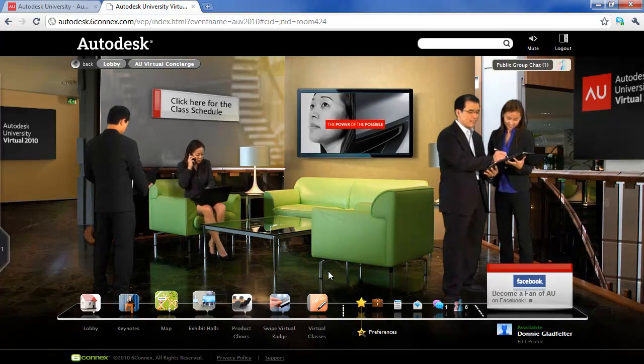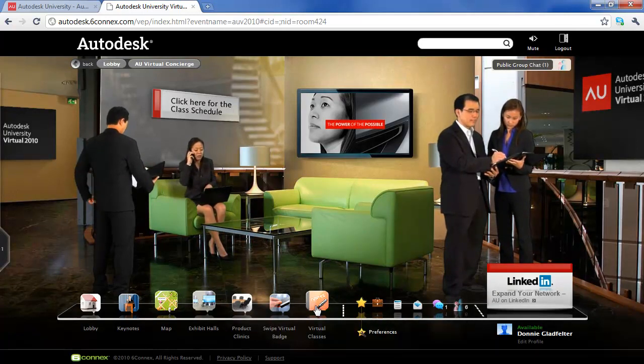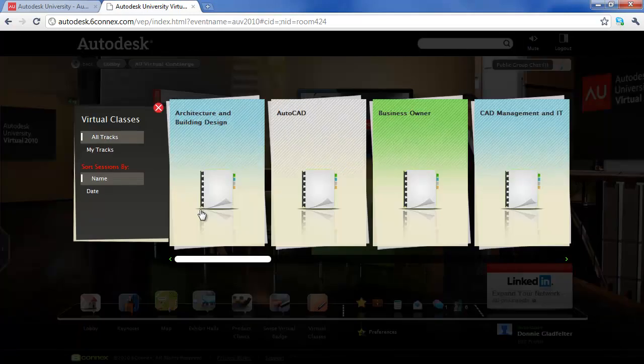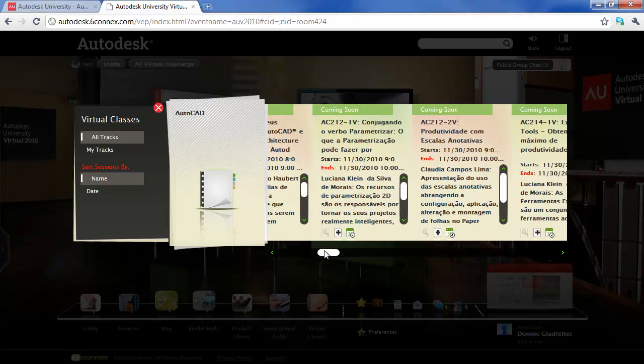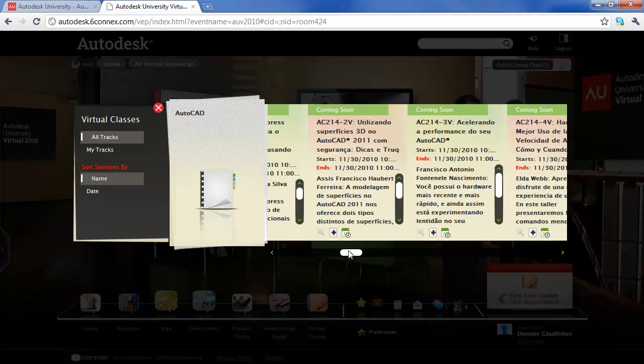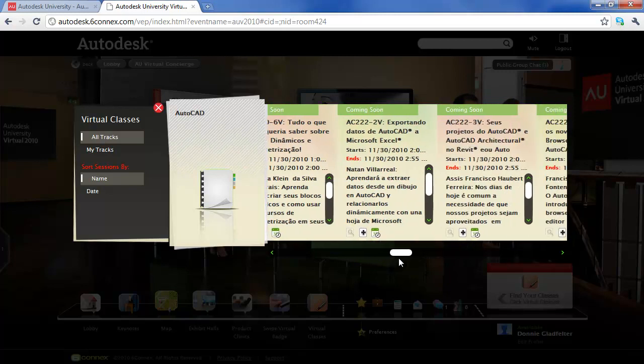And to begin building my class schedule, I'm going to click on Virtual Classes. And this will open up another window. It's organized by those tracks, those same tracks that I showed you a moment ago. So once again, maybe I'm looking for some classes here in the AutoCAD track, so I'll go ahead and click on it. And you'll notice that a complete list of all the classes in the AutoCAD track are indeed listed here for me to, if I'd like, go ahead and enroll in.